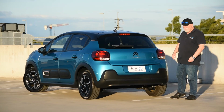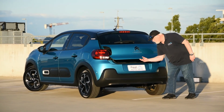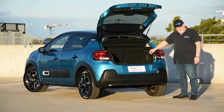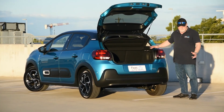But with the style also comes the need for practicality, and the C3 certainly has that, with a large hatch here opening up to reveal good boot space, big enough to put in a few bags to go away for the weekend or to carry all the shopping home from the shops. It's a versatile and practical car as well as a looker.